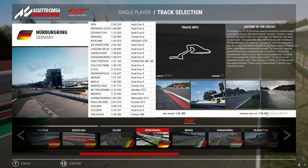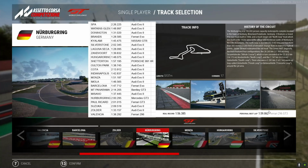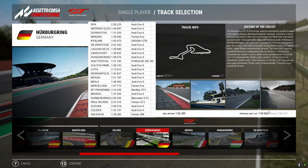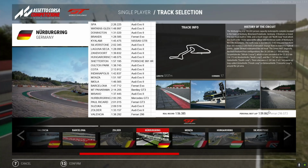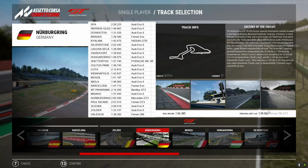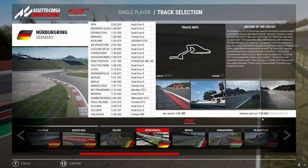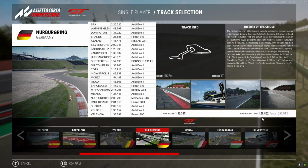And again, I know all these times can be improved because I know for a fact all of these are full race pace fuel. So I'm sure if I start hot lapping it, maybe 3 or 4 liters in the car, making the car lighter, I probably can improve on these times. Or not. I could just suck at the track.